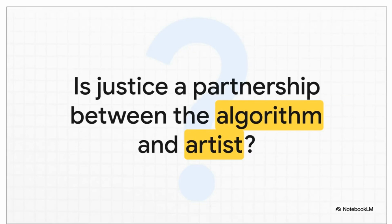So in the end, it really feels like this technology is pushing us toward a future where justice isn't a choice between a human and a machine. It's a partnership. A future where the cold, hard objectivity of an algorithm can work hand in hand with the warm empathy of an artist, and together, they can not only help solve more crimes, but also ensure the face of justice is more accurate than it's ever been before.